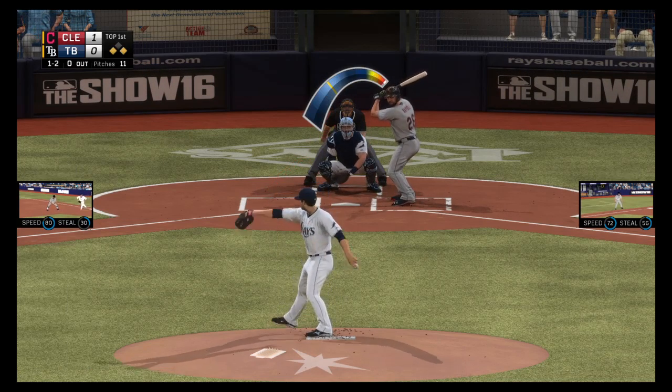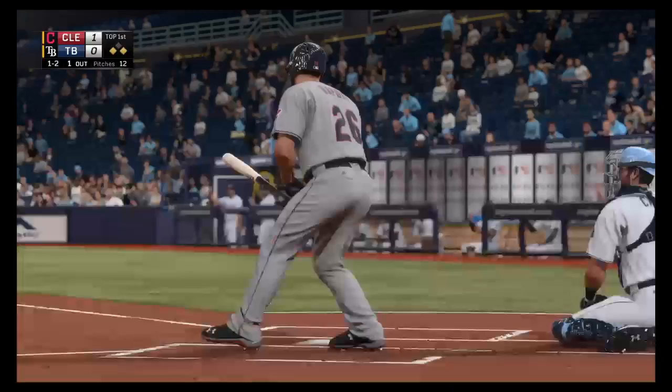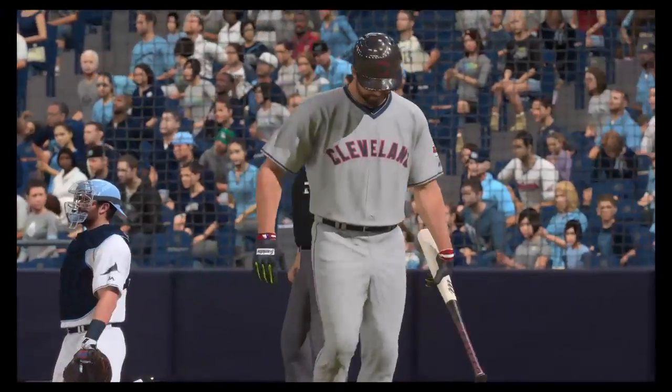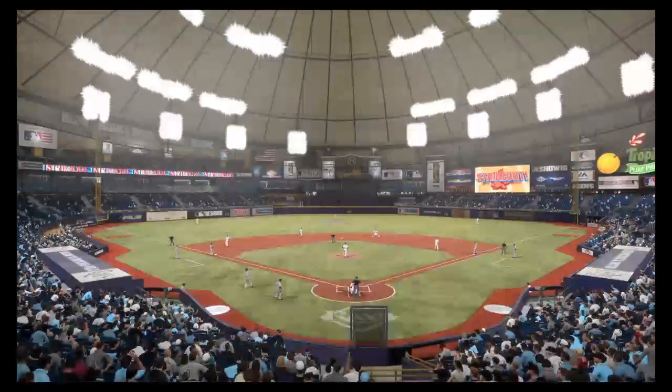Ready to deliver the 1-2. And the knuckle curve that time. Got him swinging, and that's the first out. With that, here's a look at Terry Francona's Tribe starting 9.